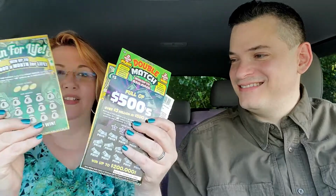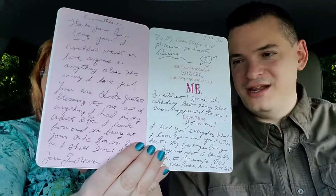Whoa! Whoa, what is that? Uh-oh. He wants me to win the lottery. Look at all these lottery tickets. Once in a while, I know she likes to play scratch-offs, not on a regular basis, but as a treat. And I got her a bunch, and hopefully she wins, and it helps us out with some bills.